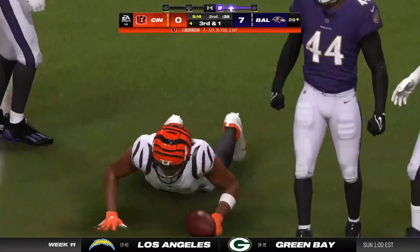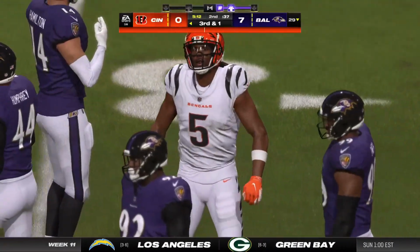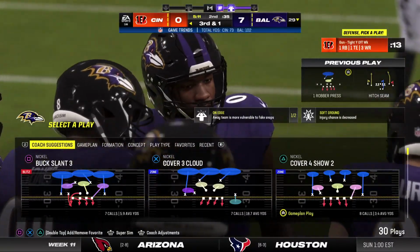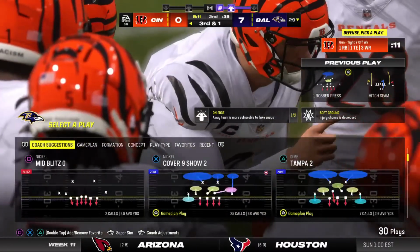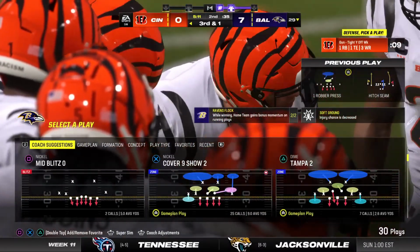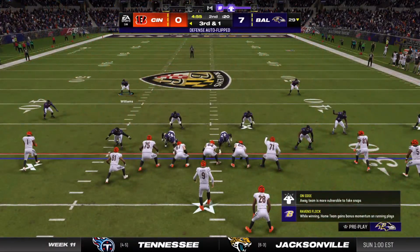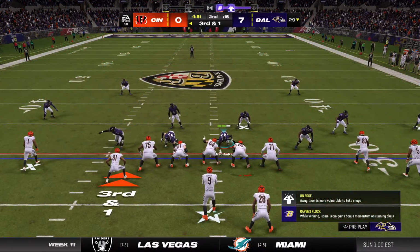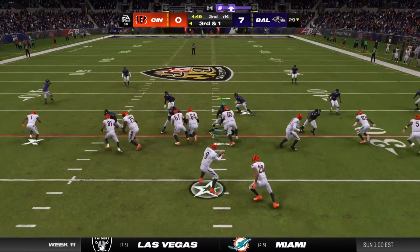Burrow's throw caught by Higgins. And tackled down after a gain of 3. Leaves him with 1 yard to go on 3rd down. But there wasn't much there with that hitch route. They didn't gain what they expected. But sometimes when you call a hitch, you really don't have an alternate to go to. You don't have a second route to throw it to. So sometimes you have to rifle in there and hope for the best.